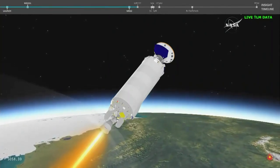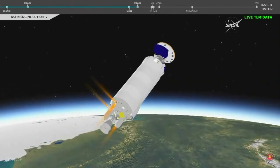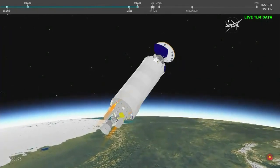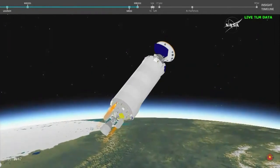Approaching, and we have second MECO, engine shutdown. Shutdown looks good. We've gone to 4S settling. And confirmation of main engine cutoff 2. We now begin a 9-minute coast phase before spacecraft separation. Centaur has begun to reorient to the spacecraft separation attitude.